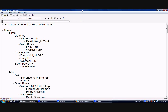Of course, priority should always go to the class of armor that uses it first, such as plate should go to plate wearers, mail to mail, leather to leather, and cloth to clothies first. Also, before I forget, guns and bows with agility should go to a hunter who could use them before they go to another class that could use it only for the stats, as they actually have to use it for the weapon. Same with the two-handed, should go to a warrior or death knight or paladin first before it goes to a hunter who will only use it for stats. Alright, now let's go down through this list.